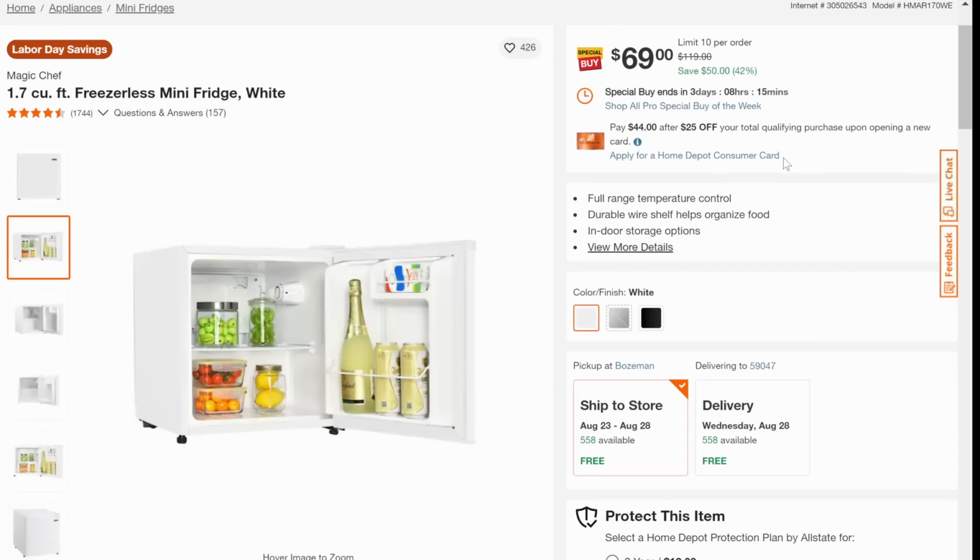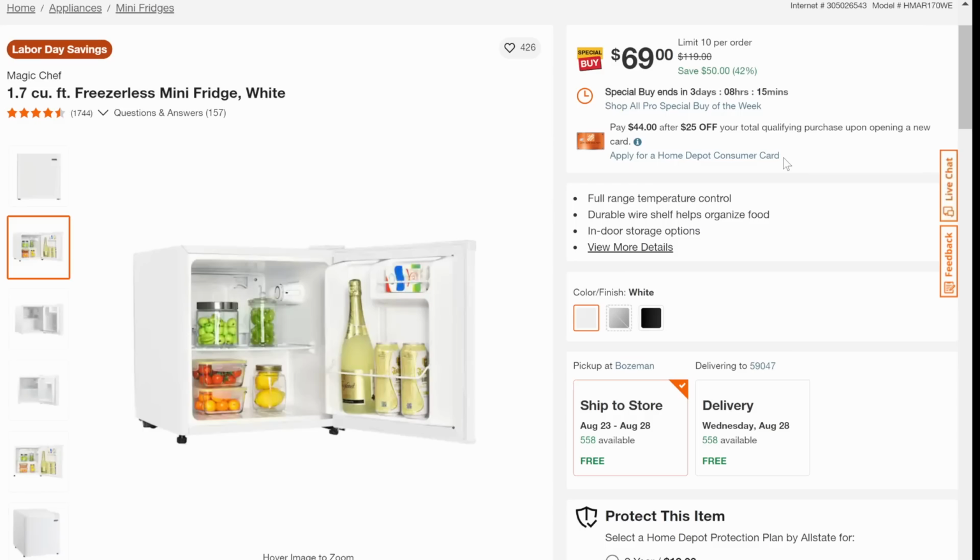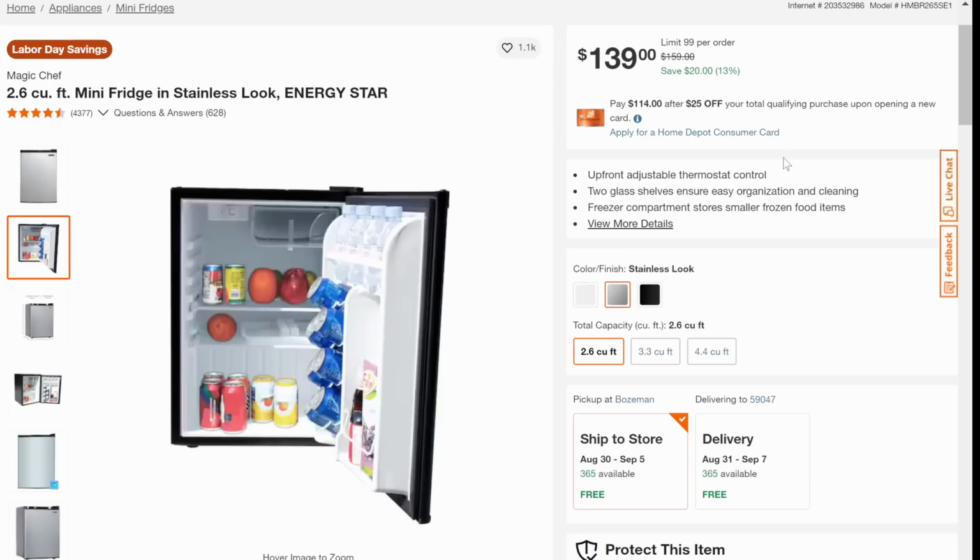All right, now let's talk about some mini freezers. Your choice here is Magic Chef or Magic Chef. For $69, you get the 1.7. It's just a little tiny fridge. It'll keep your drinks cold, keep your sandwiches cold, that kind of stuff. Or you can add in a little freezer, a little bit more space, better drink organization, coming in at $139.